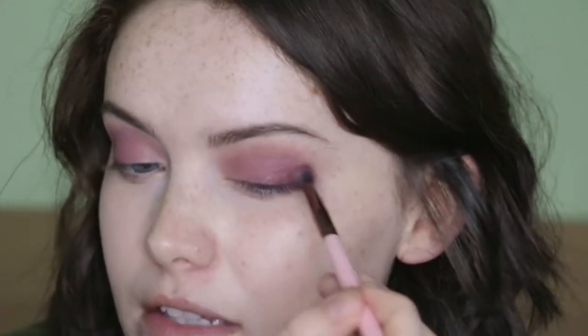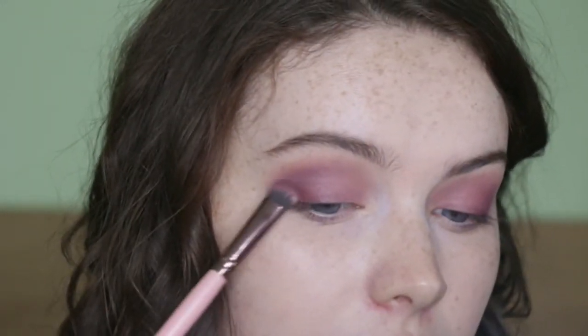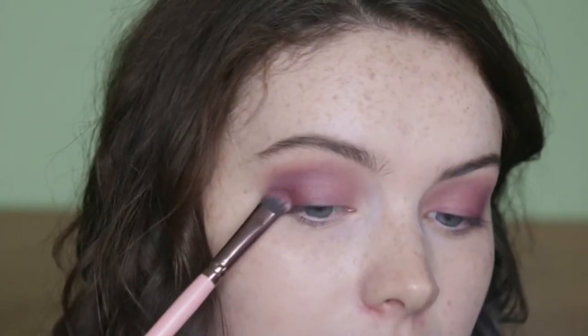I have to say, so far I'm getting very little fallout from this palette. It's the first time I've tried BH Cosmetics, and so far very impressed. Okay, I think I might just take a little bit more of that really deep shade and pack a bit more on the outer corner. Just a little bit. And then just blend that out.